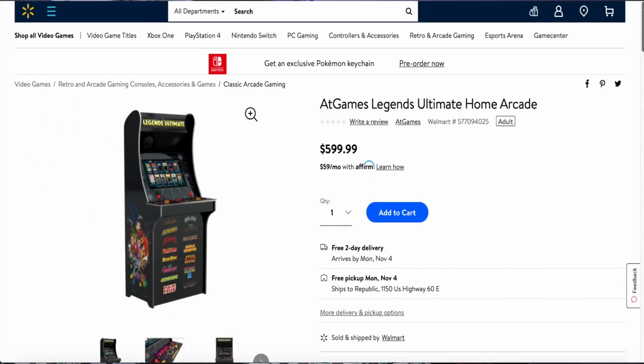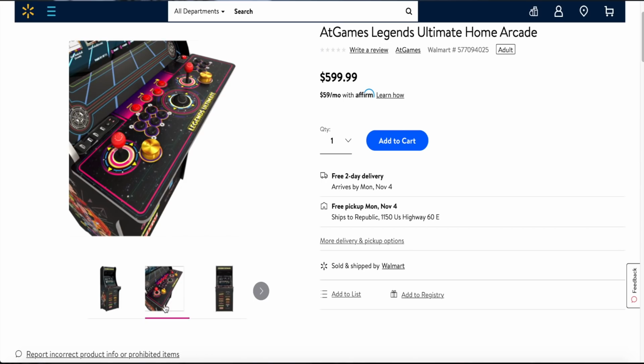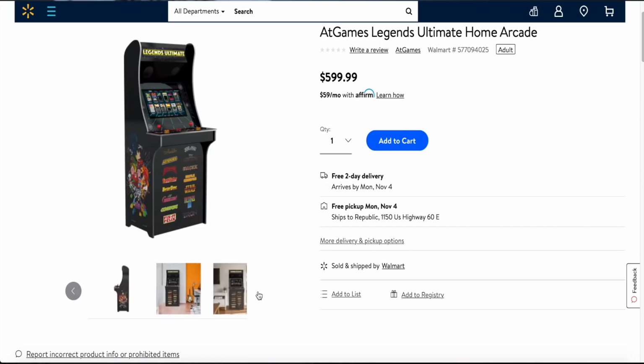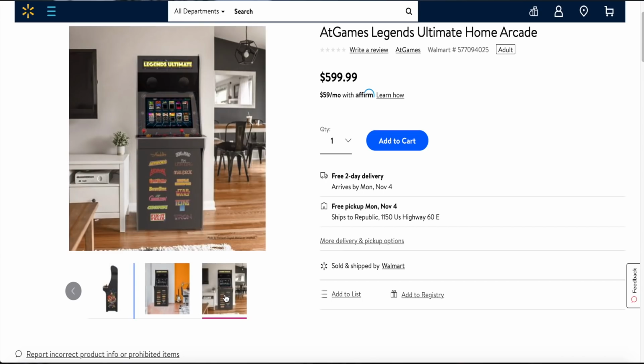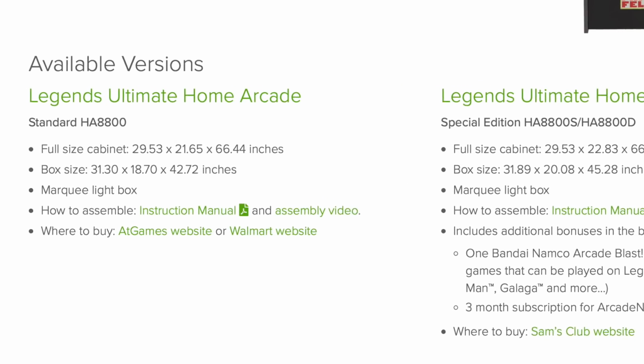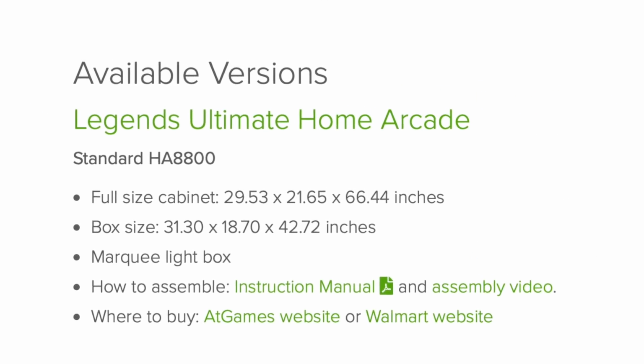There will also be a Walmart version priced at $599, which is actually available now on Walmart.com. But it will not come with the Blast dongle, the extra 3 months subscription of the ArcadeNet, or the 5 hours free of the BYOD Bring Your Own Games service. Additionally, this cabinet's dimensions will vary a little bit by about 2 inches, but the internal components and game software inside remains identical.